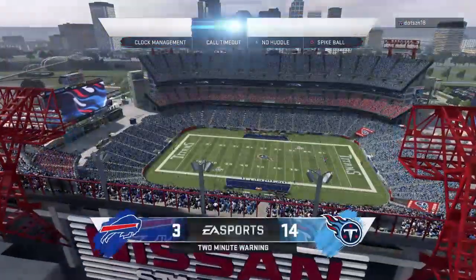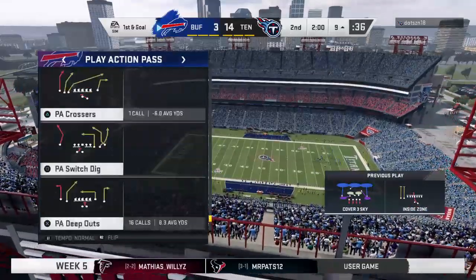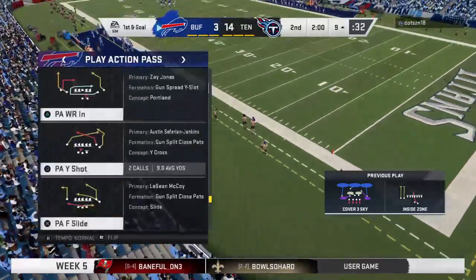We've got a 14-3 ball game with 2 minutes left in the opening half. 2 big plays in succession. Not sure this D knows what hit them, but now they've got to get ready. It's 1st and goal.